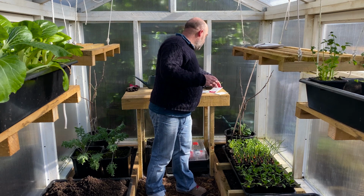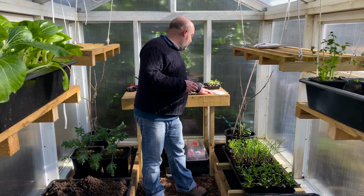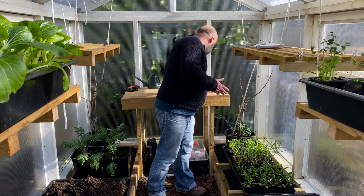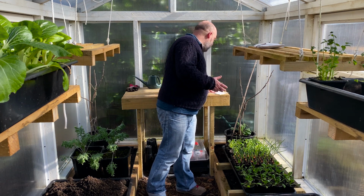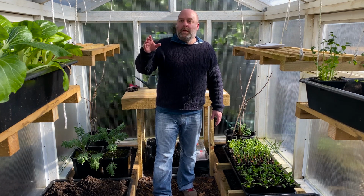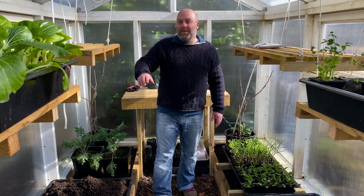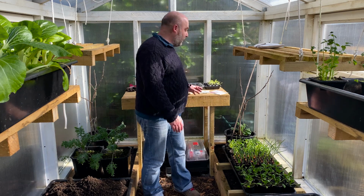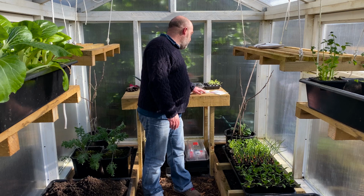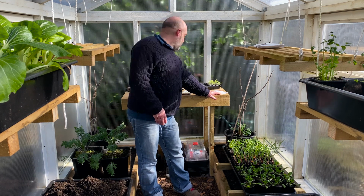I've got the green sprouting and the purple sprouting broccoli. Again, there's plenty of time for that. You can go right the way through to, when is it, March and April time. So there's plenty of time for you to be sowing that. It's just that I want to do it before the caterpillars come, the butterflies. So again, I don't want to be protecting anything, or as little as possible. Same with the cauliflower and both the giant and the purple kohlrabi.